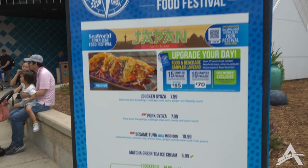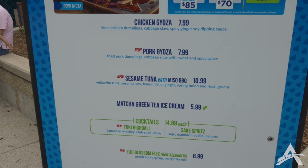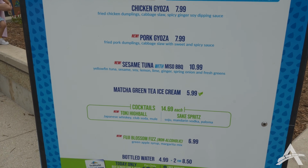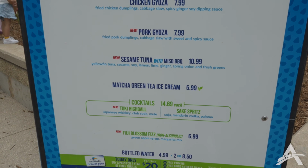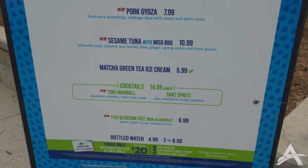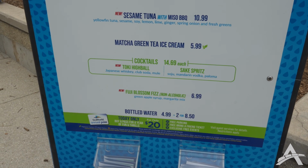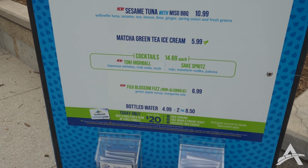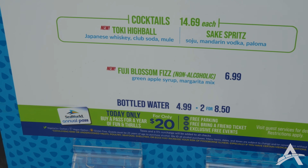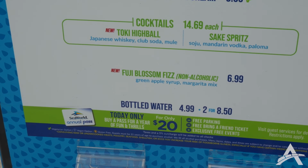And here at Japan, you can get the chicken gyoza, which is returning. They also have the all-new pork gyoza, which looks to be mostly the same. And then you've got the all-new sesame tuna with miso barbecue, yellowfin tuna, sesame soy, lemon, lime, ginger, spring onion, and fresh greens. The matcha tea ice cream came back. And for cocktails, you have the all-new Toki Highball. And then they have another non-alcoholic offering, the Fuji Blossom Fizz, which is green apple syrup and margarita mix.